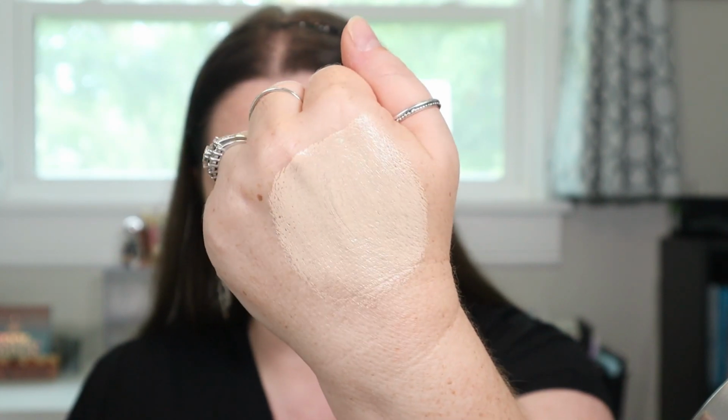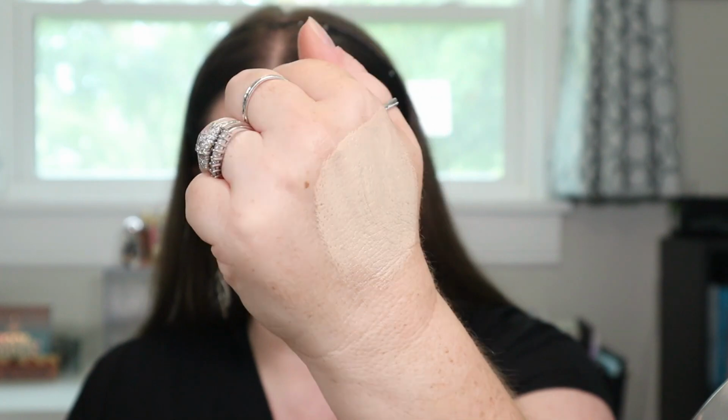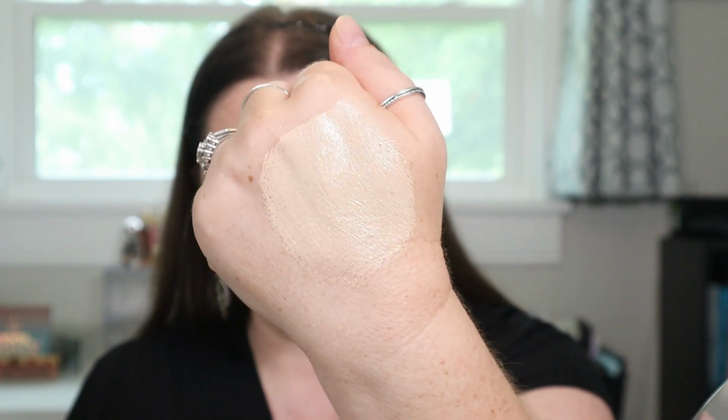I mean, if it doesn't sink in, it's probably gonna lift off of someone who has combo skin. I mean, even maybe somebody who has dry skin. This is just way too thick of a texture. Didn't enjoy it, you guys. I could not get this to work. I couldn't get it to not break apart. And the only reason it typically breaks apart is because it's not sinking into your skin like it should be. It's too weighted, it's too thick, it's just splitting up, especially when you have combo skin.